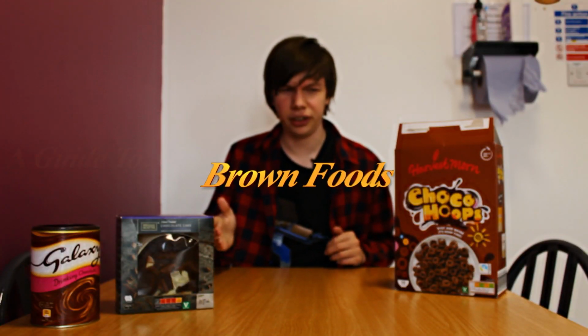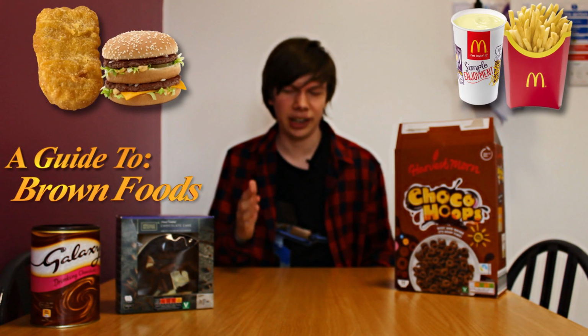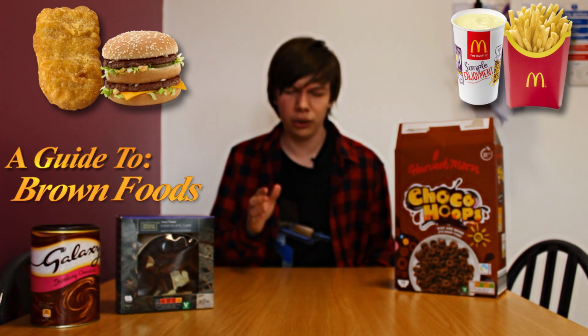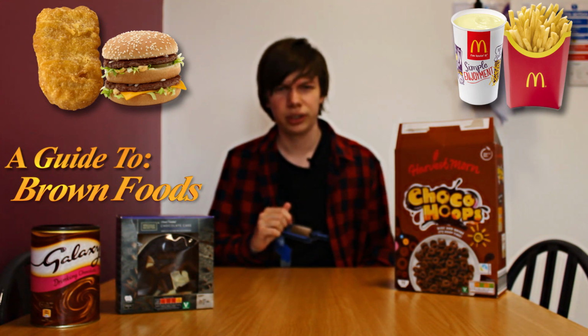Brown. Here I have what I like to refer to as brown foods, between scrumptious desserts, sensacious cereals, carbohydrate cravings and carcinogenic cancer-causing body killers. Every desirable substance can be found here not only in quantity, but volume. Today we'll focus in on the last of those options.